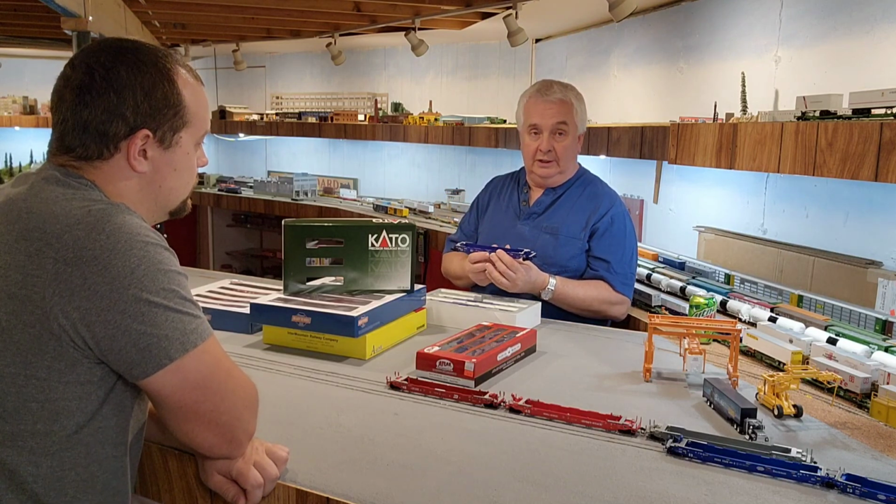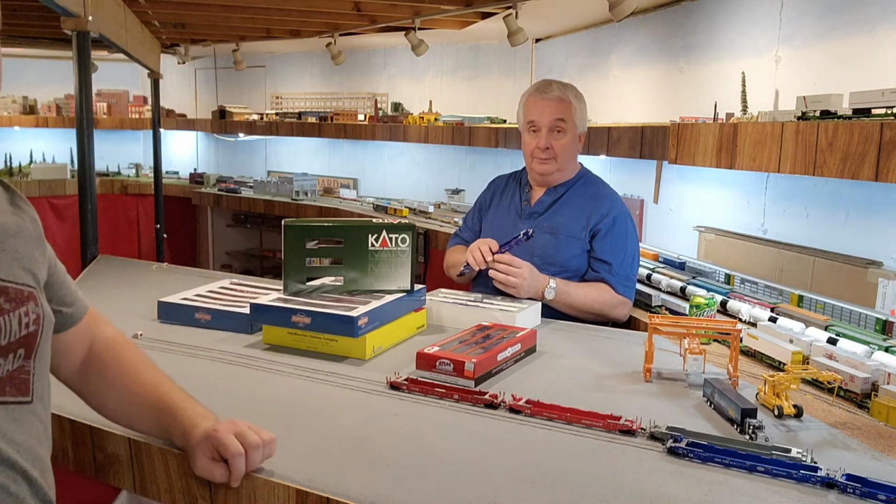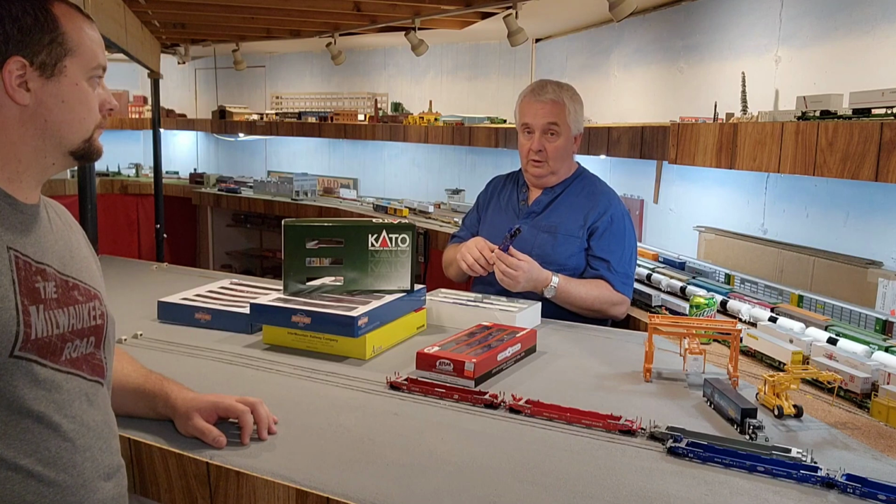So if you've got a long train, now around here, when we're climbing hills, there's a lot of hills, like Sean said earlier, with a lot of twists and turns. I've ripped couplers right out, KD's number 5s, right out of cars. So, I mean, we're dealing with weight.